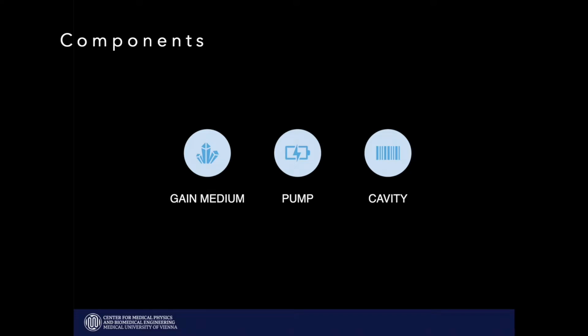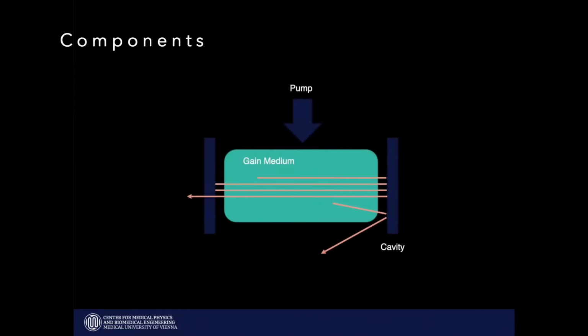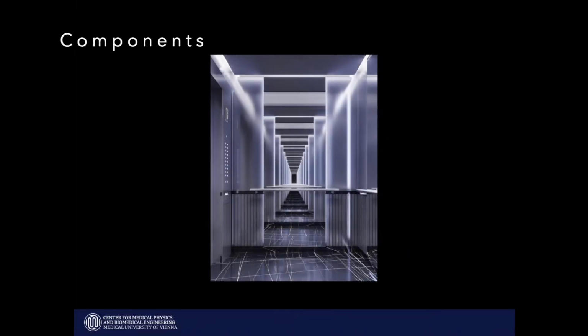The third component is a way to select what light is amplified. And this is done using something that we call a cavity. The simplest cavity is just a pair of mirrors turned toward each other. When there is light inside the cavity, if its angle of propagation is not perpendicular to the mirrors, it will just bounce off and go away. But light emitted horizontally will bounce from one mirror to the other forever, just like in these elevators with two mirrors, and you see infinite reflections of yourself.